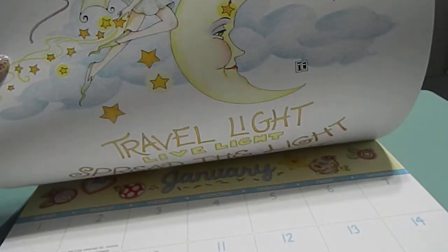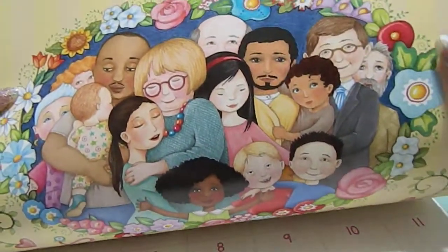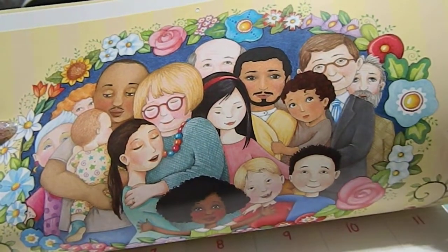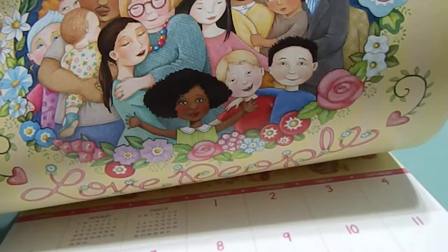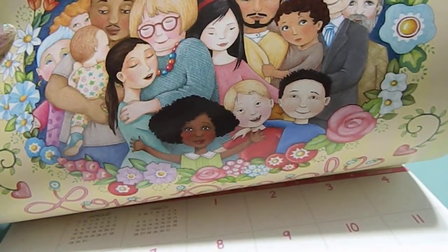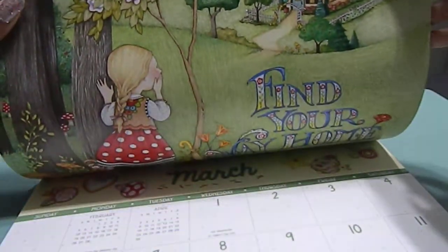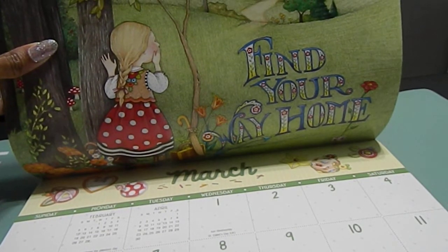And then we have this next one here. And it shows all these family members with their siblings and their kids. It's just beautiful. I really, really love that. A family moment. And it keeps going on, guys. I love it, love it. And then here's another image here. And this one says, find your way home. And so you see why I love all the different pictures.